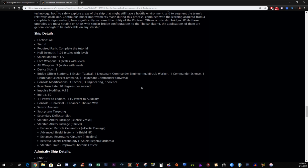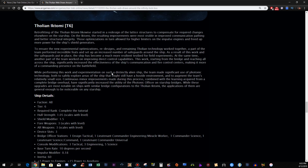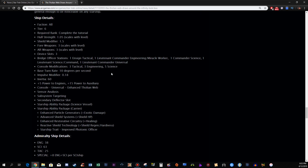Interesting, making use of the photonic bridge officer here. Okay, so again, Tier 6, Faction All, complete the tutorial, and then you get the ship. Now, the hull strength is 1.05, so not as much as the carrier, but the shield modifier is higher, 1.5, so actually the shield strength on this ship will be much stronger, which is, again, indicative of more of a science base. And same thing with the weapons, only 3 fore and 3 aft. So not a ton of weapon slots.